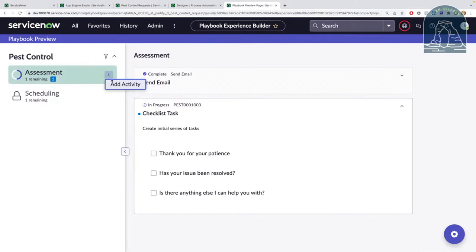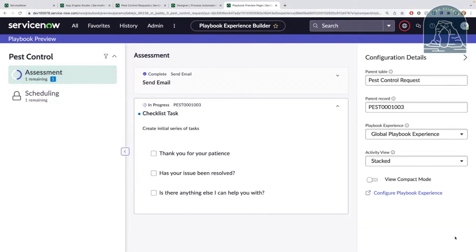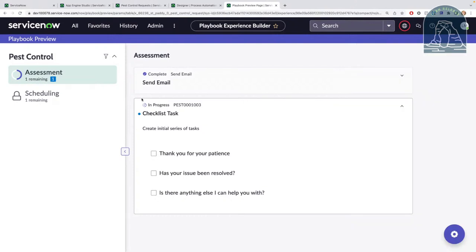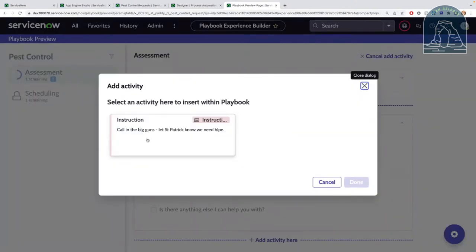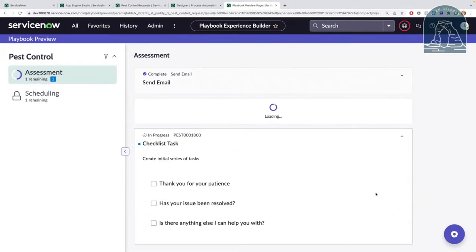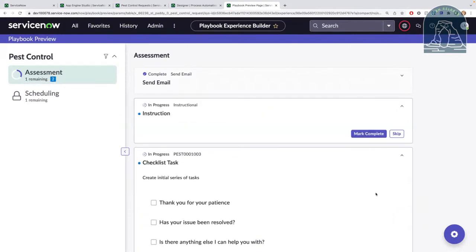Look for that little ellipses. I was trying to remember if you click the big gear or go to that little ellipses, but the little ellipses is the kicker. Okay. So once you add in this, it'll allow you to add in your activity. If I wanted to add in our activity, you can see that the instruction to call in the big guns can be added. That way it's tracked with the overall history of this ticket, so you know if this person's kind of going off the script and doing things proactively to help a customer or whomever.